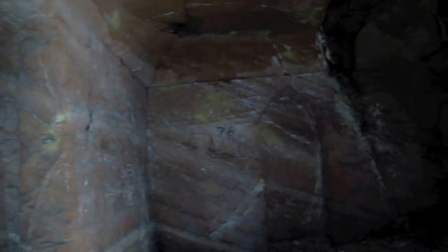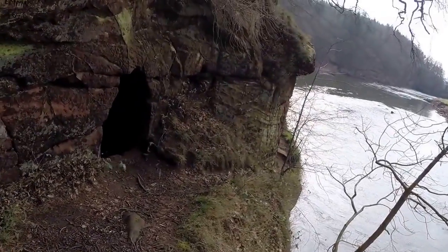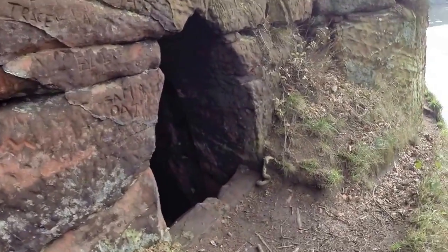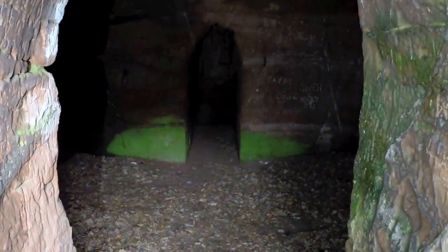And this is the last chamber now. I think there seem to be little niches cut for candles or something like that. And loads and loads of autographs. Stick a light on. I can't really see that well.